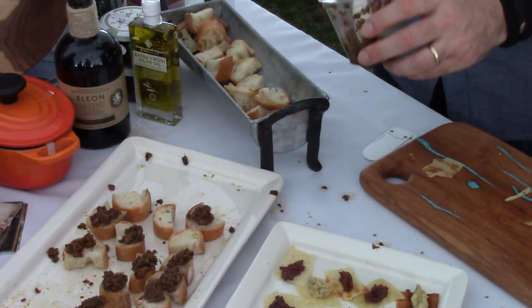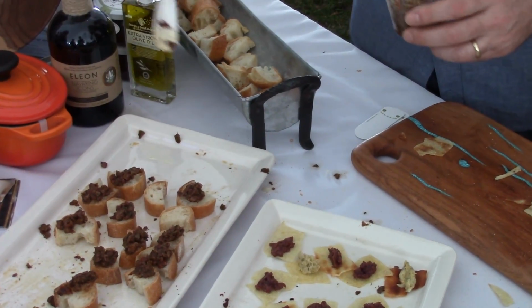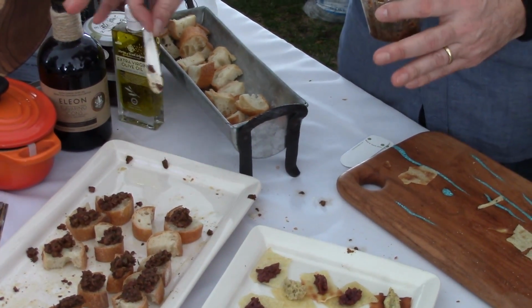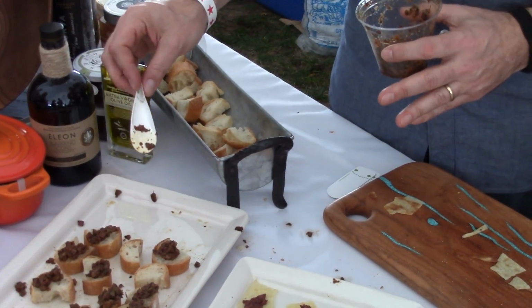The first to bring it into the U.S. We're working with the distributor. We'll be getting it in a few weeks. It's got roasted red pepper, a little bit of caper, a little thyme, olive oil. It's on the sweet side, not on the salty side, which is really kind of interesting.